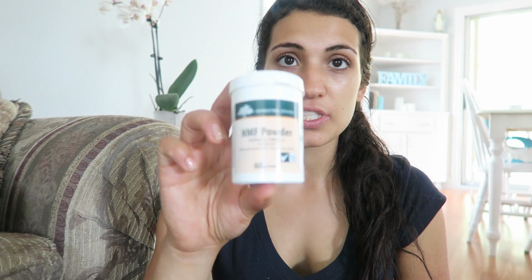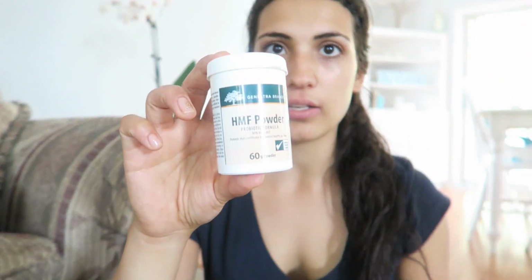The first thing is you really want to be taking a good probiotic. So there's this one here from Genestra. Hang on, sorry. So it's this one here. It's a powder. I actually have a powder one. This is the one I give to my kids.